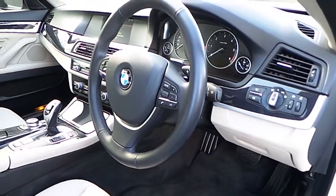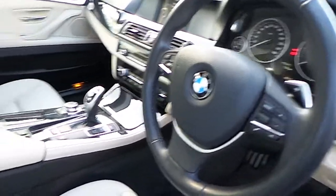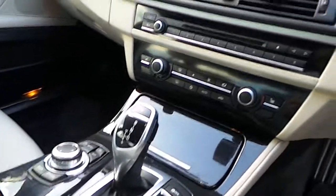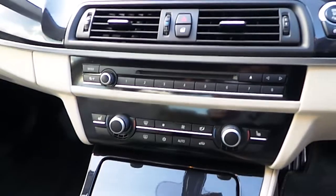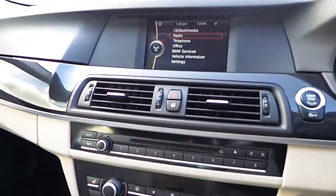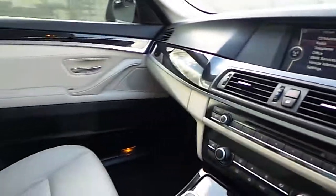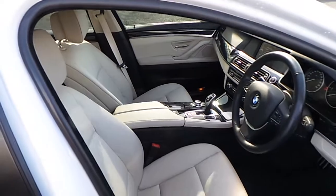See here the automatic headlights, sports leather steering wheel, paddle shift and multifunction. It's automatic transmission with sport mode. We have automatic air conditioning, heated seats, CD radio. We have black trim and of course that oyster and black Dakota leather interior.